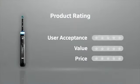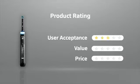Let's rate this electric toothbrush. The Oral-B Genius X Lux Electric Toothbrush is one of the advanced electric toothbrushes available on Amazon, having a good number of users. We will rate it 5 out of 5 in terms of users' acceptance.